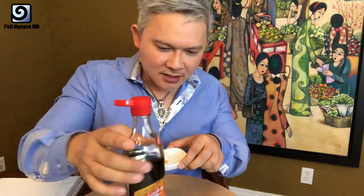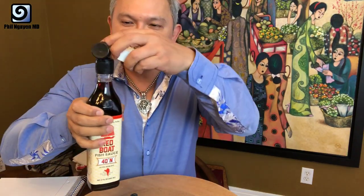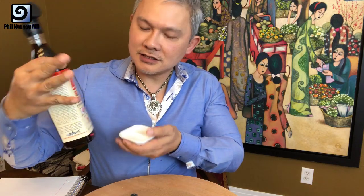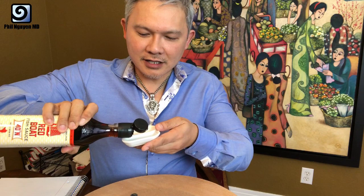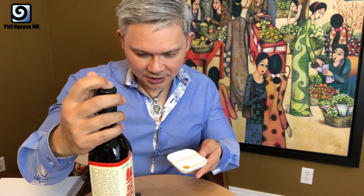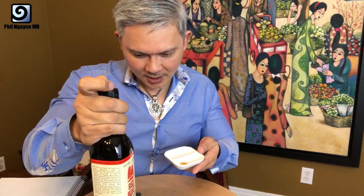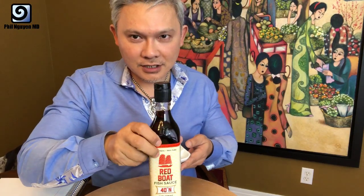Golden Shell. Well, now we get to try some Red Boat fish sauce. So very popular with chefs all over the world. This has the 40N on it, so higher nitrogen content. And ingredients in this are just anchovies and sea salt, no sugar in the Red Boat fish sauce.